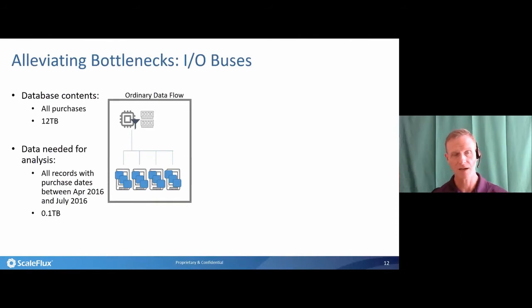Now shifting to alleviating bottlenecks. The first thing is around the I/O buses, and this is going to translate to alleviating bottlenecks in other places. So in this example, I've got a database that's 12 terabytes. It's spread across 4 drives, and I want to run some analytics on this, and I want to do some investigation around the records that were just from a 3-month period in 2016. And so those records really only comprise, say, 100 gigabytes or 0.1 terabytes of this entire 12 terabyte data set.